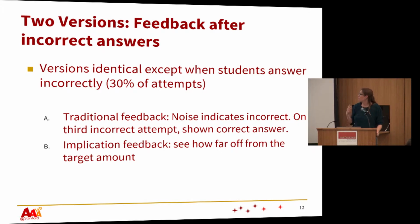One version I'll call more traditional feedback. So if the student answers incorrectly, there's a noise indicating that they're incorrect. They can try again. On their 3rd incorrect attempt, they're shown the correct answer and why it's correct.